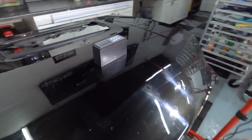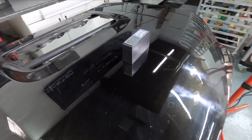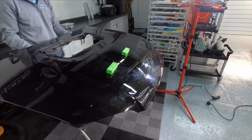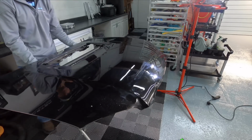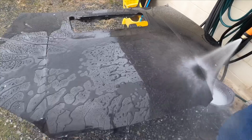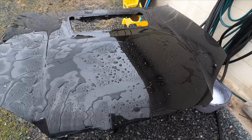When it comes to slickness, you could definitely feel it with your hands. When it comes to gloss, you can see what it did just on this junk panel I have sitting out back. And let's test the slickness right now. Time to go outside. When it comes to beading, not bad at all. You can easily tell here as I get the hose going where the protection is, where it isn't on the panel. And we have plenty of tension on the little test area here.